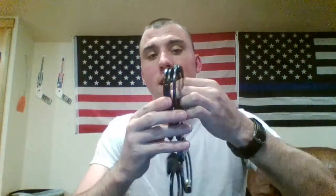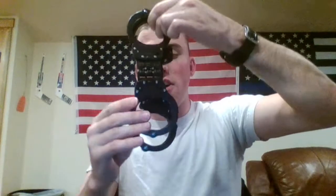One thing I did forget to add in the beginning, okay? Side by side, chained handcuffs are significantly longer than hinged handcuffs, so that's something to keep in mind too with people with wider shoulders and stuff like that.